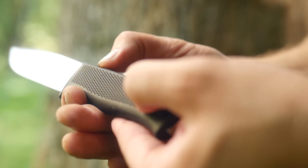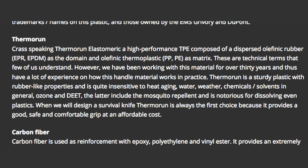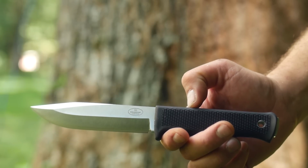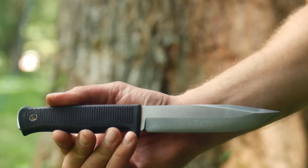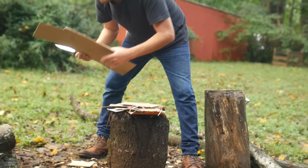I'm just saying if you use technical terms to refer to the chemical component makeup of the handle and then call it crass terminology when there's not a single fuck to be found anywhere, you're showboating. So kudos for Fallkniven for creating a product description that talks down to the reader. It doesn't really have much give to it, so it's hard, but offers a ton of grip.